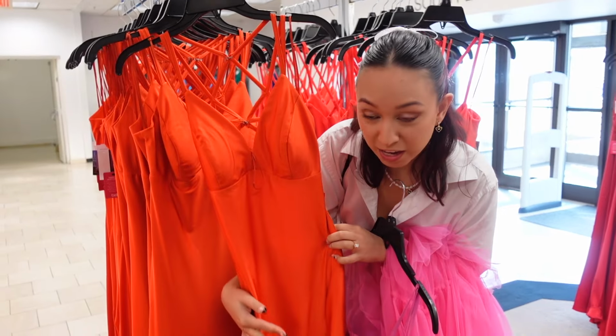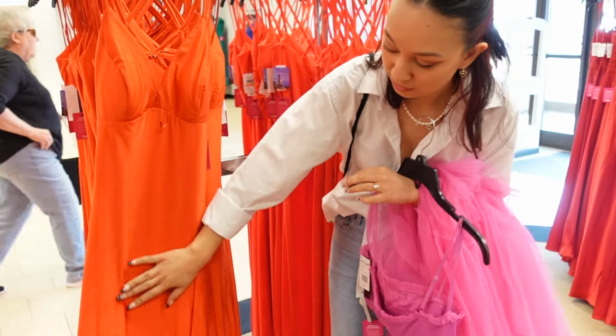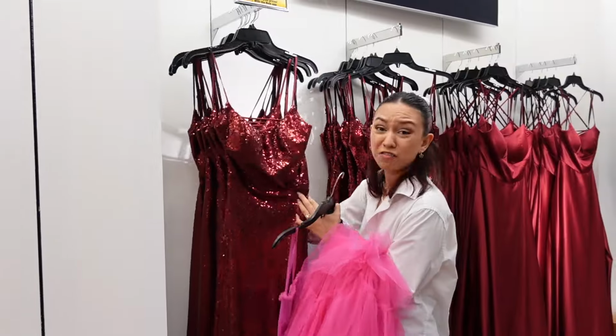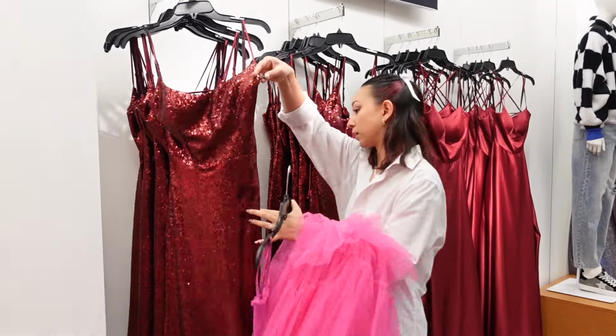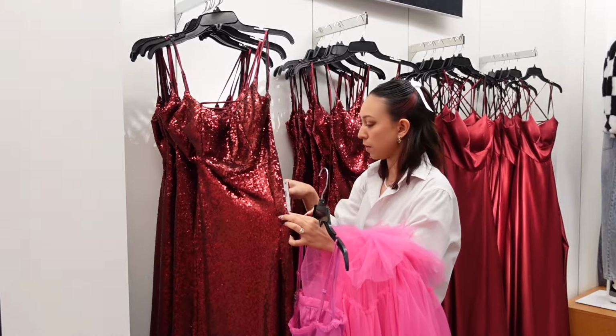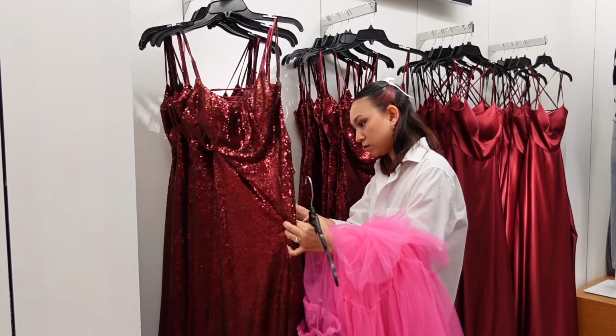I like how this is smooth, like there's no seams. That's really cute. I love the neckline and I like how it's simple. It's just an easy neckline. Ooh, cross in the back. I think I'll try this on.